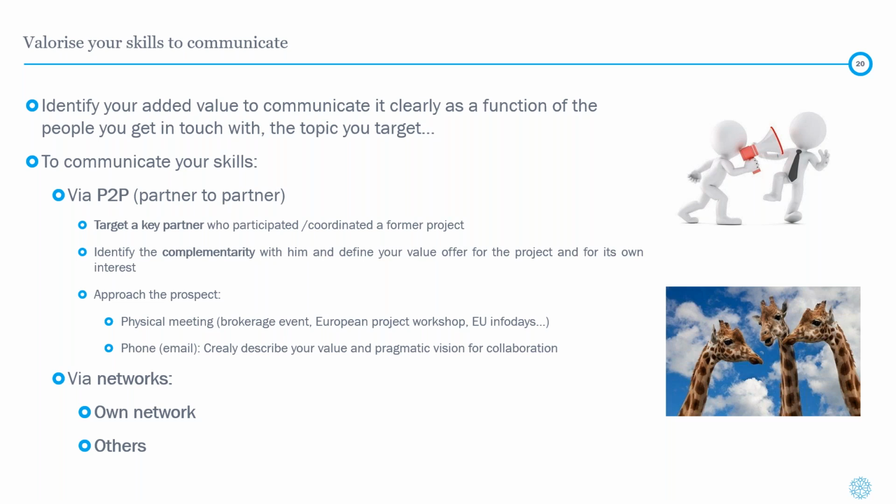So you can also use networks. So social networks, it might work. This is interesting to use this tool now. We get in touch with quite some partners via LinkedIn, or if you identify the right people and you are able to describe your added value in a few words and to interest them, this can be good. And we did this, we integrate people in consortia, in winning projects with these tools.